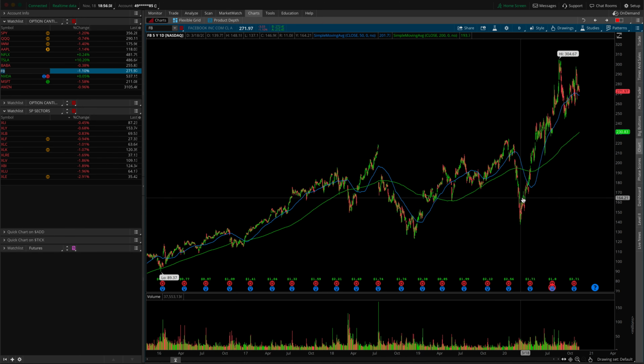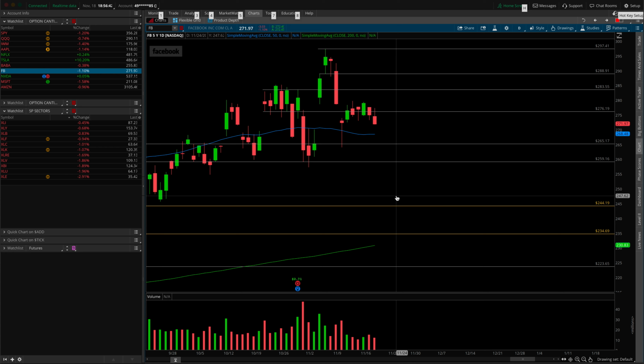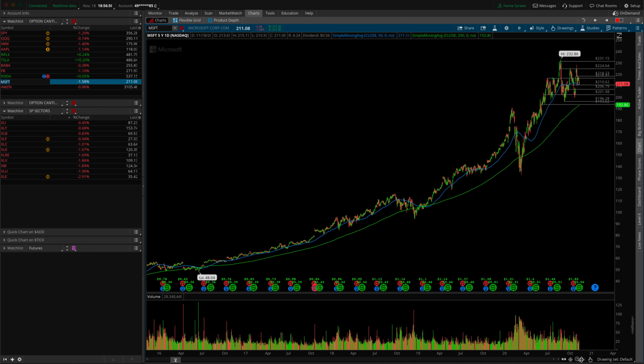Coming into Facebook now, same exact thing as the balance on Apple, essentially, right? We have a number of days just trading sideways, and just now with the selling activity starting to break down lower, we'll skip NVIDIA. They have earnings tonight.